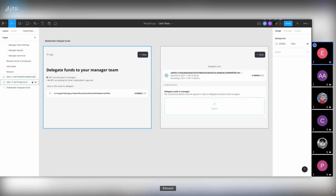Yes. And the other thing is, if you have multiple stakeholders and multiple managers, it would be nice to be able to add their name or their department or something of the sort, so you can tell who you're sending that stuff to.